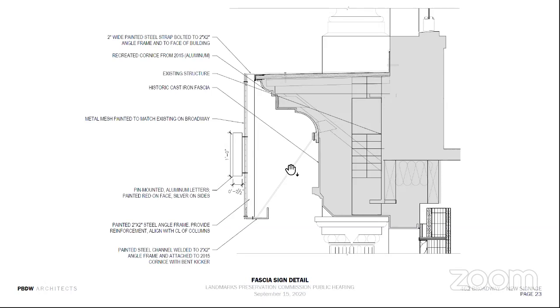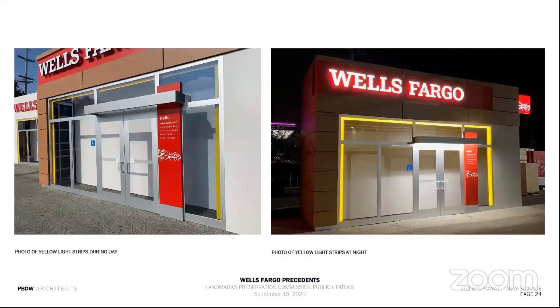Remember that the upper part of that cornice had been damaged in some earlier 20th century alterations. So this is new cast iron that we're attaching into. The letters themselves are just 12 inches high. This is the typical Wells Fargo graphic program applied to a typical suburban installation. I'm sure you can't wait to have it come to Soho.